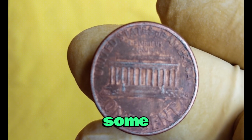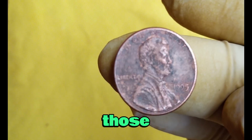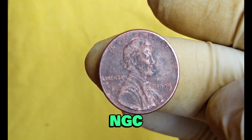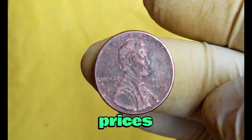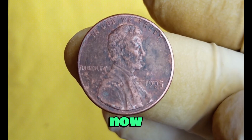But wait, some exceptionally well-preserved, high-grade examples, especially those graded MS67 and above by PCGS or NGC, have sold for staggering prices, with the top-tier coins hitting over $5,000 at auction. Now, let's talk about the eye-popping figure.